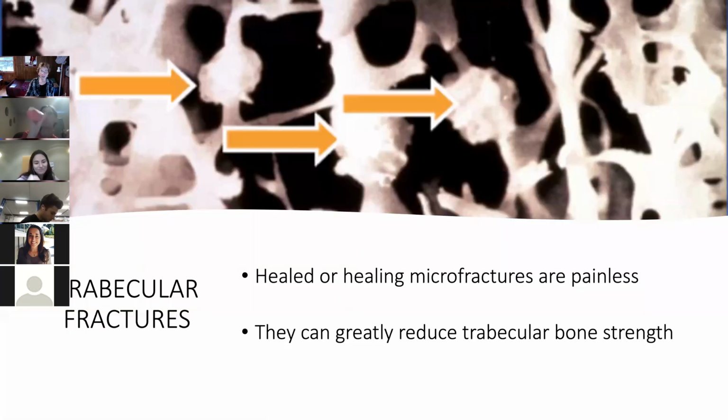Also, when we look at fractures, osteoporotic fractures usually occur in the trabecular bone. This is a picture of x-rays with micro fractures that can occur throughout the lifespan. They heal if your bone is healthy. But over time, it can reduce the strength of the bone and increase risk for fracture.